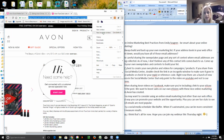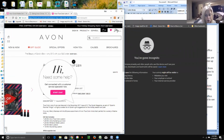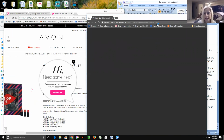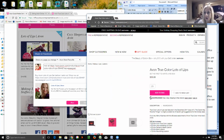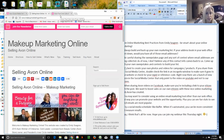So another way that you can test those links to make sure it goes to your specific website is by opening an incognito window, okay? Incognito means that none of the cookies are stored on my website. So it's going to tell me if the link truly takes them to my website or if it just takes it to the generic avon.com. So if you're ever in question, those social media center links should work, but until I tell you they're working properly, do your due diligence to make sure that it's going to you for the credit.